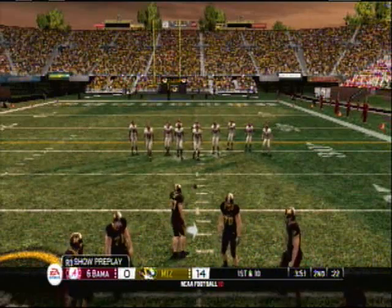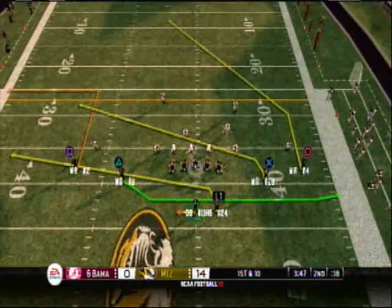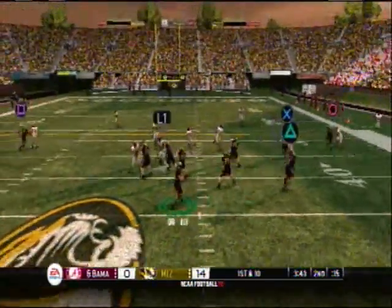Run play and he'll lose yards. Let's see if they can bounce back from that play and gain some positive yards next time. Yeah, but the line will have to provide some better blocking for that to happen, Kirk.